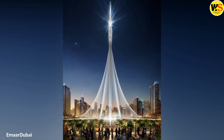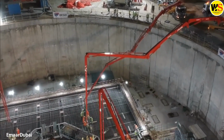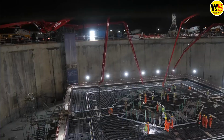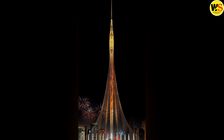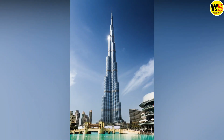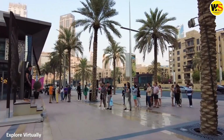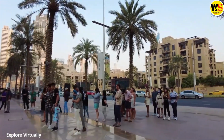While the exact height of the structure remains a secret, when construction started 6 years ago, it was hinted that the Creek Tower would be much more than 1 kilometer high. This was because another record-breaking building was expected to reach 1 kilometer, knocking Dubai's 828-meter Burj Khalifa out of first place. 20 million more visitors to the city, and annual revenues equal to the $30 billion they spend every year.